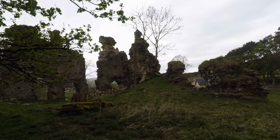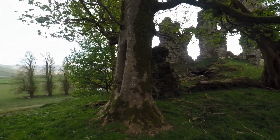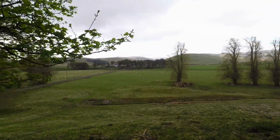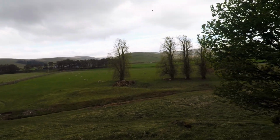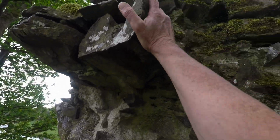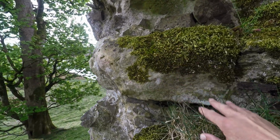Now, back in William Wallace's time, this is a later building. These additions are late additions, but just look at the view that you get here. Such a commanding view over the land, and the River Clyde below. But this is a beautiful old ruin.